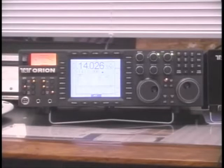Orion offers world-class reception and transmission of CW, single sideband, digital modes, FM, and AM on all 10 HF amateur bands, plus excellent general coverage reception via the second receiver from 100 kHz to 30 MHz.